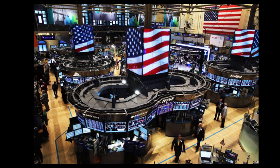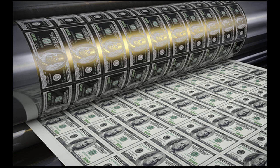This is Mark the Meerkat. If you want to become a successful, savvy trader, you need to focus on trading well, not just making money. If you only want to focus on making money, buy a printing press. Trade well.